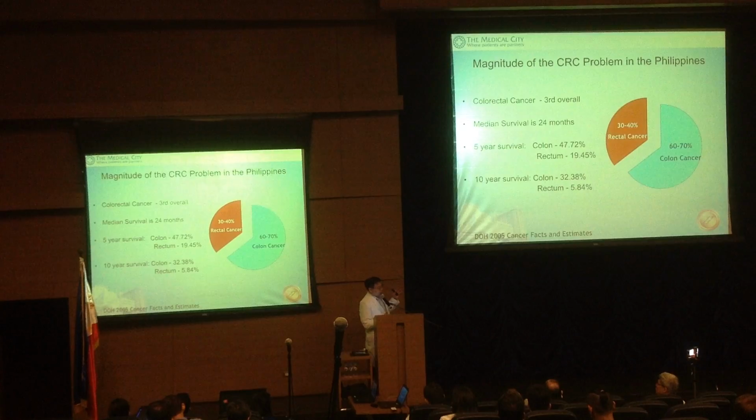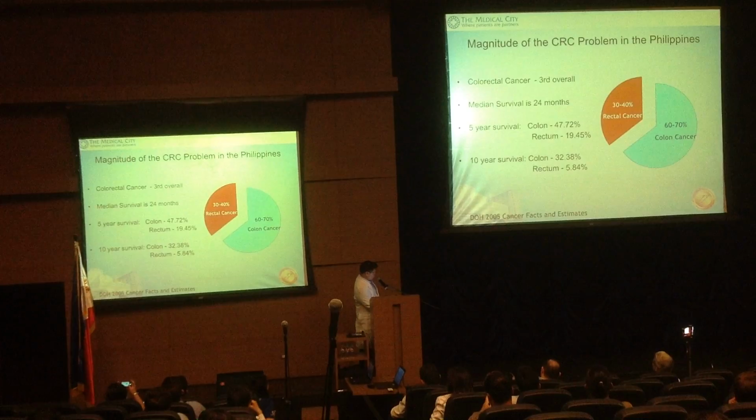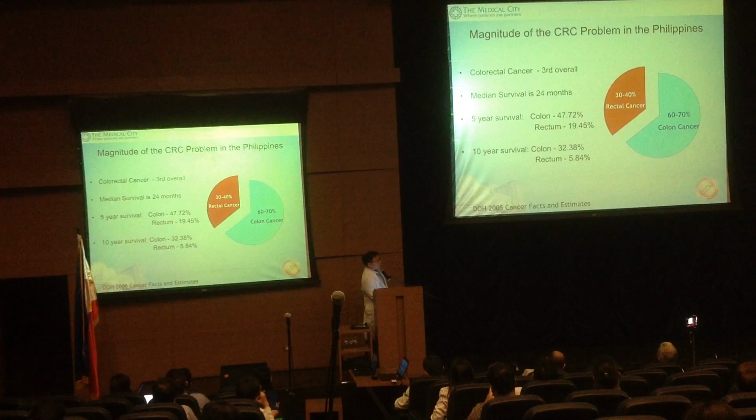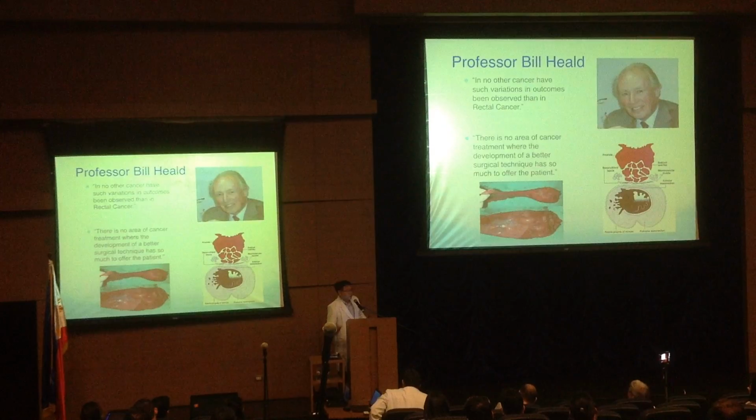And I'll just show you this slide showing the survival in the Philippines in 2005. It doesn't change much. For colon cancer, the survival is around 47%. However, for the rectum, the 5-year survival is only just below 20%. So there is worse survival with rectal cancer. And the problem with that is because the rectum is inside the pelvis. It's a very tight space.